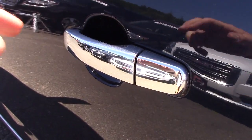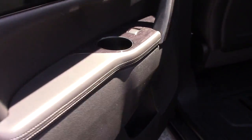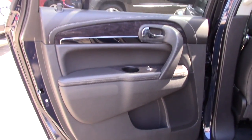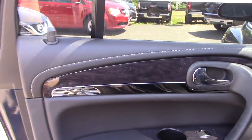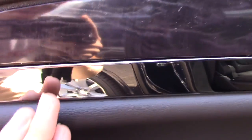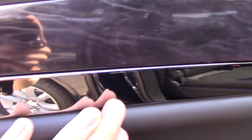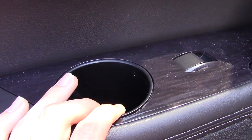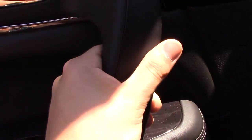So once again back here you have a nice chrome door handle. And the ebony color comes back here very nicely. And you have this stitching here in the wood. And I really do like this metallic accent here. It's not exactly chrome, it's like a darker chrome color. You have soft armrests for the back passengers. You have a cup holder in the door, which is always convenient. You have a door handle here, one of your Bose speakers again, and you have a nice little storage cubby there.